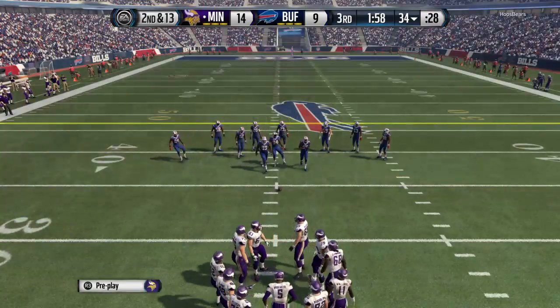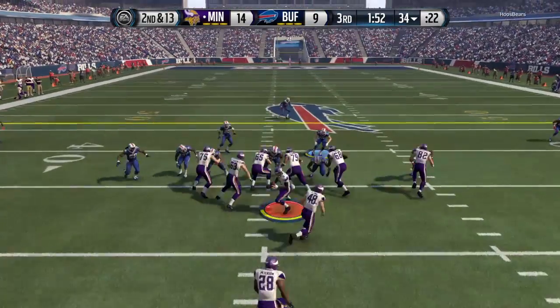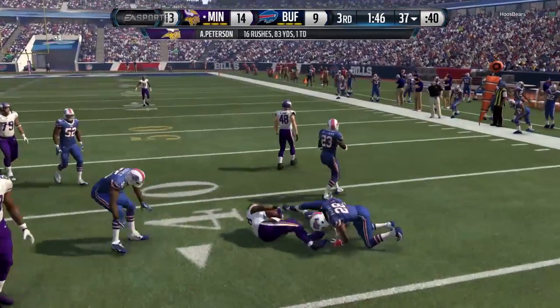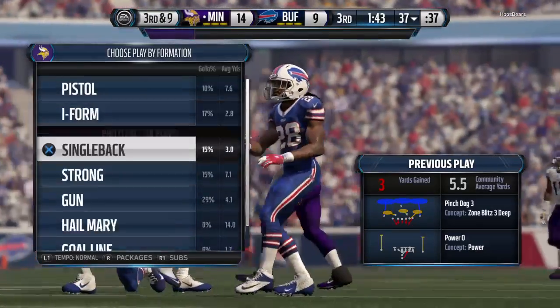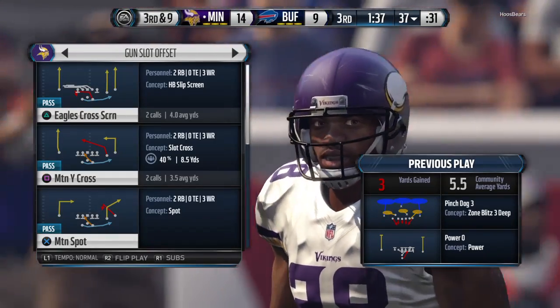This will be second down. He'll get it again. Peterson, right side. And at the 37, he'll be brought down. Well, not many yards on that play, but it doesn't matter. What a day and what a job this running back has done here.